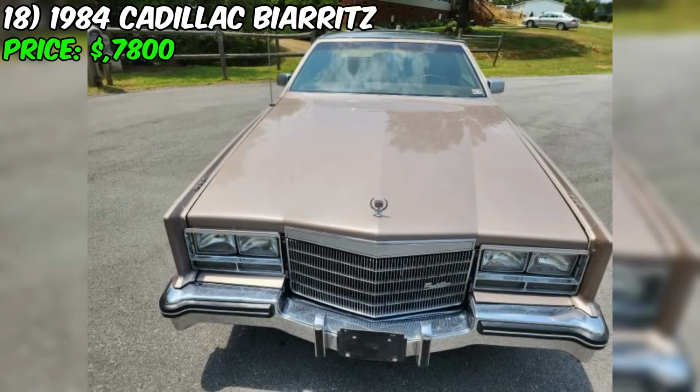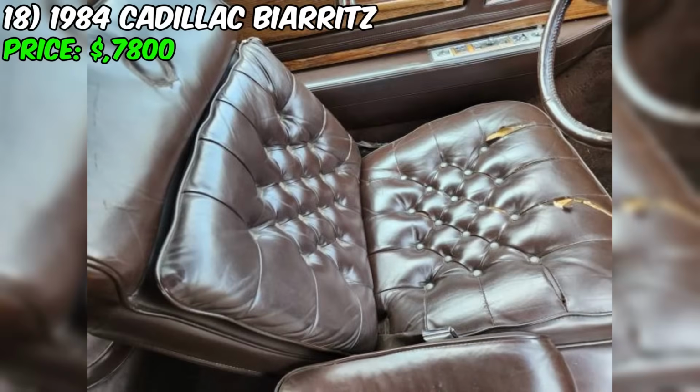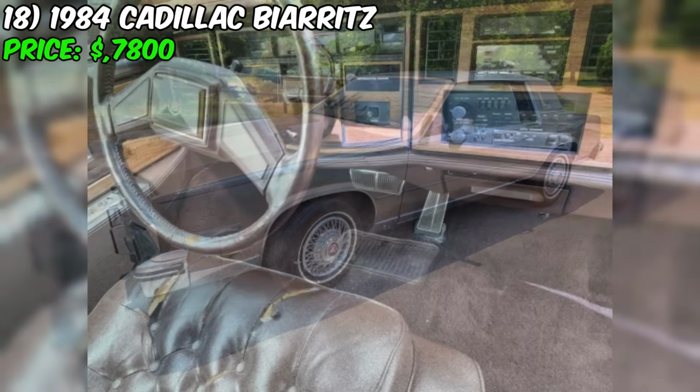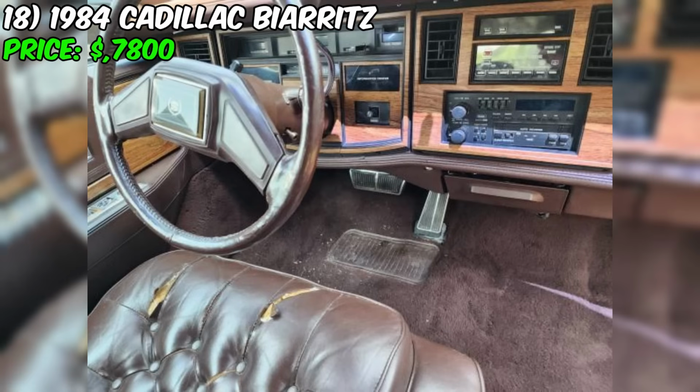But honestly, that's a small price to pay for the opportunity to own such a stunning and well-maintained piece of American automotive history. Overall, if you're in the market for a classic luxury car that's sure to impress, this Cadillac is definitely worth considering. With its rare pedigree, exceptional condition, and powerful drivetrain, it's a car that's sure to provide years of driving enjoyment and turn heads wherever you go. So, if you've got the cash and the desire to own a true collector's item, head on over to Craigslist and make this Biarritz yours before someone else beats you to it.